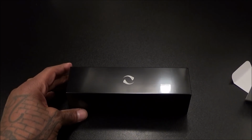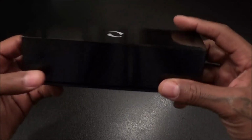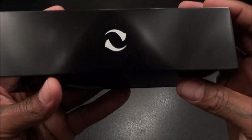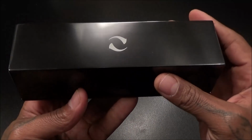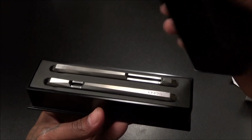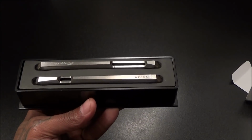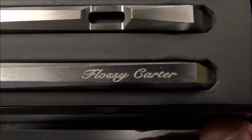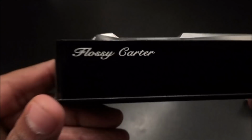Now let's look at the actual presentation of the bumper case itself. $1,000. Okay, I know, hype beast mode is activated. Okay, so you got the anodized aluminum case. Has so much weight to this case. This is definitely going to make a nice display piece later on, and we'll talk about that later. Okay, beautiful. Let's do the smell test. Smells nice and fresh. And here's your bumper case. Now, if you look closely, it's laser engraved Flossy Carter. That's me, laser engraved on the actual case.